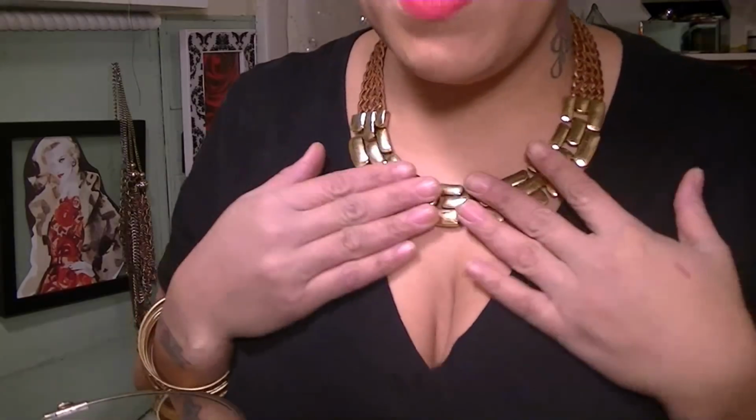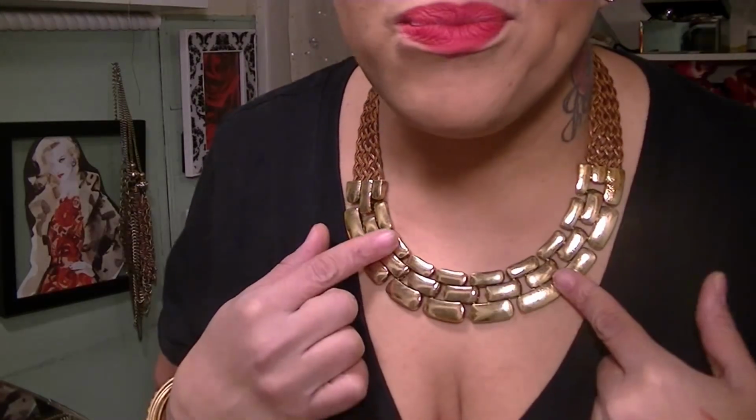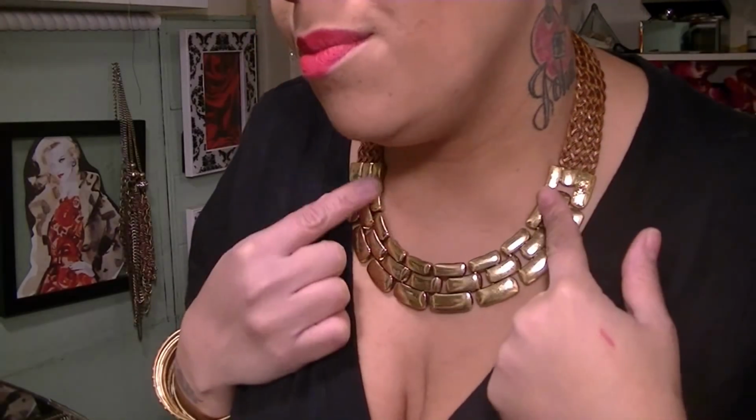So this is my necklace from them. It kind of reminds me of bricks, laid bricks, but very nice detail. And I thought this would be perfect. I like stuff like this. Very elegant and also very classy. And you can dress it up or down. Either way, it's a very wearable piece. It's a statement piece, like Statement Girl.